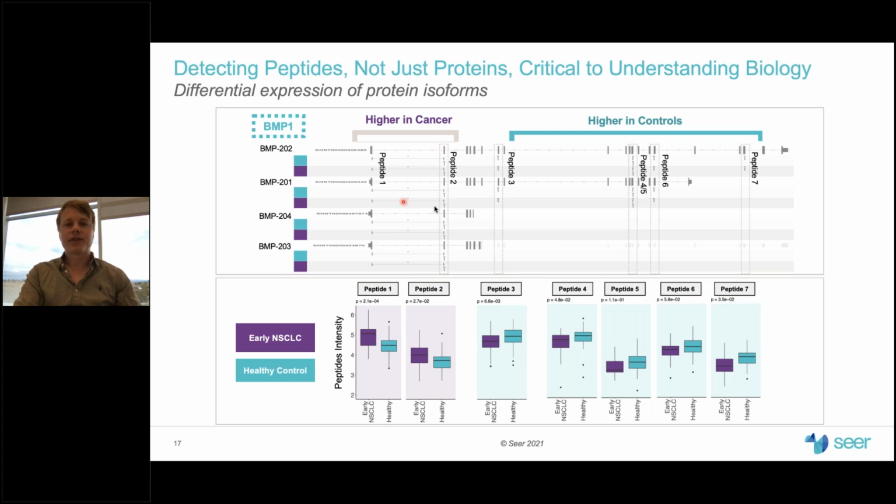Now, one of the examples that I'd like to highlight here is BMP1. BMP1 is a very interesting protein because it actually plays a dual role in cancer. It can be tumor promoting, but it can also be tumor suppressive depending on its context. And what we saw here in our study, as, again, it's a pilot exemplification, is that some peptides are differentially higher abundant in the cancer samples. Here, for example, these are peptide 1 and 2.